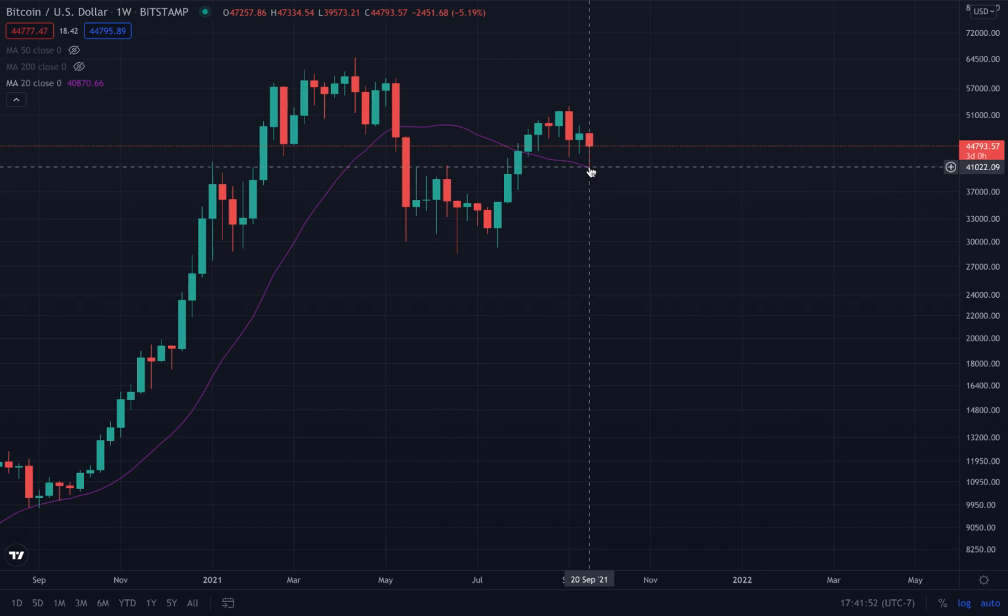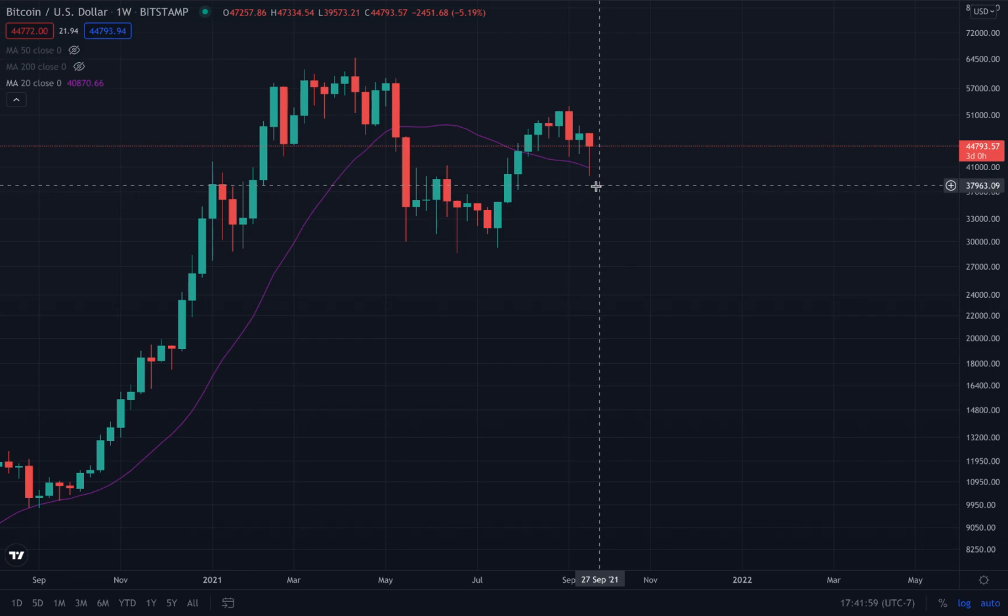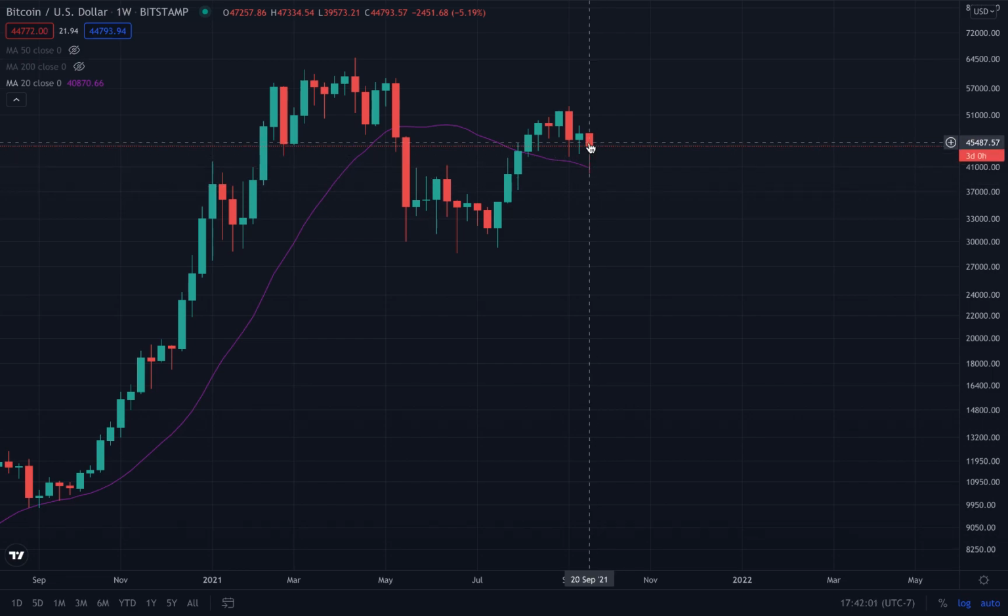And if we bounce on top of the 20 week, then that means that Bitcoin will have a new bull run for the next 3 to 6 months. However, if we close below the purple line, then it is likely that we're going to see another 3 to 6 months of underperformance and even maybe a bear market.